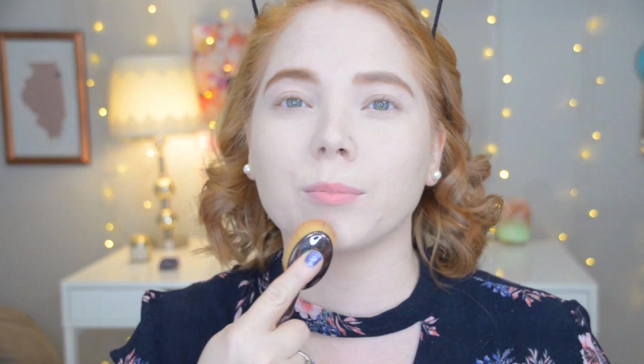So if there's an area in particular that you need a lot more coverage, like you're looking to cover a pretty red spot, I would definitely take a little bit of the foundation and pat it on that area versus bouncing a beauty blender. So this side is the one that I used a brush. This side is the one that I used a sponge. I think what I'm going to prefer for myself is going in with a brush initially and then blending it out with a beauty blender all over, just to make sure that it's meshed into the skin, and then going over areas that need a little extra coverage with the brush in a patting motion.